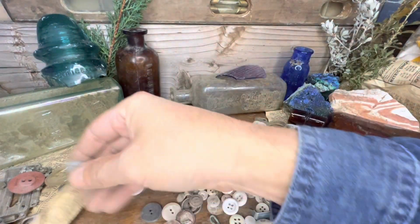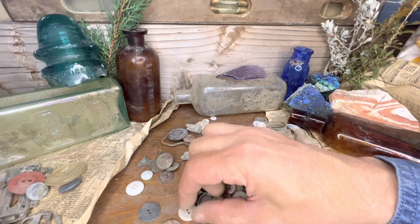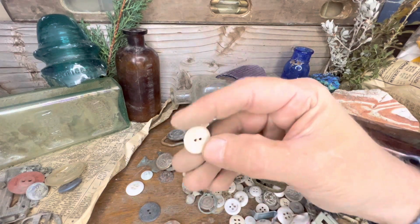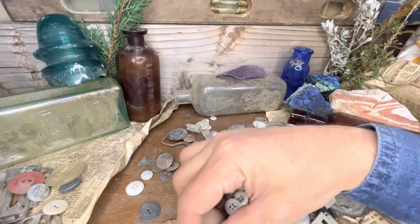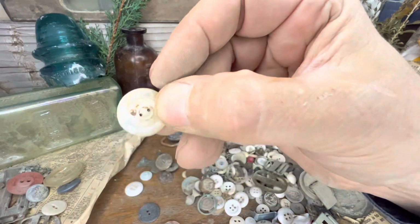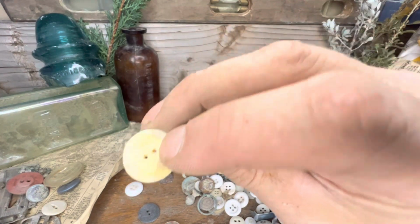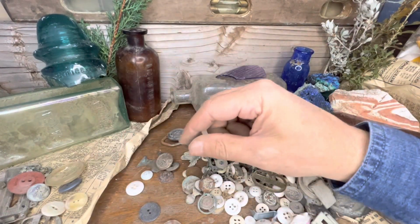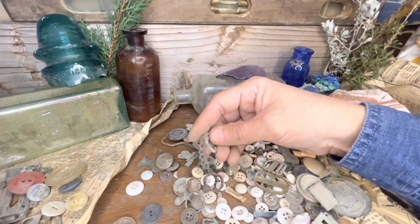A lot of your buttons were either made of porcelain or bone or out of shells. Like this one. This is a shell button. There's another shell button right here. You can always tell the shell buttons because they're usually pretty, have like a little play of color on them. Glass buttons. What else we got?